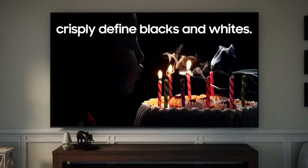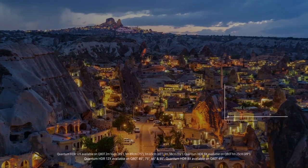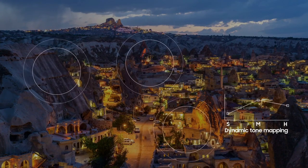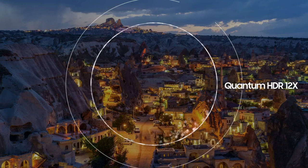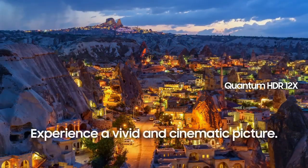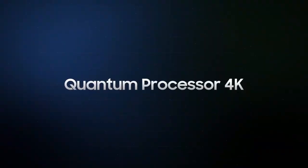4K HDR streaming is available via the likes of Netflix, Amazon Prime, Disney+, and Apple TV+. Specifications: screen size 55 inches, also available in 49, 65, 75, 85-inch sizes. Type: QLED backlight, direct LED.